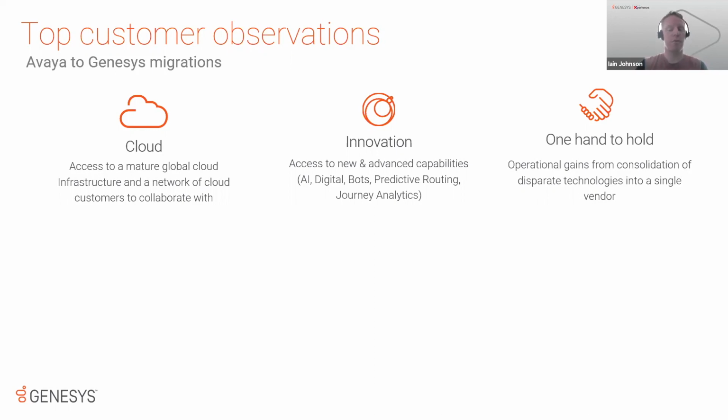Whereas if you move across to the Genesys world, we can bring all of that into one environment for you. And that helps you have operational gains. It improves customer experience. And you can start consolidating those disparate technologies into a single vendor. So it is that one hand to hold.